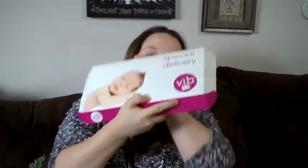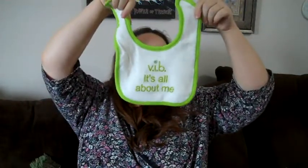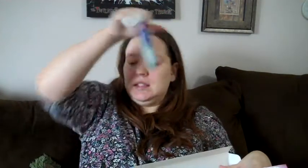This is what it looks like. It's a rectangle. It includes the cutest little bib. It says, VIB, it's all about me. So cute. Just have to wash it. And then it comes with a pair of breast pads, which is great.